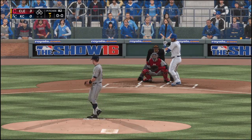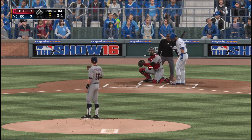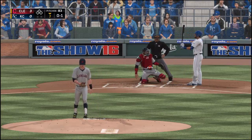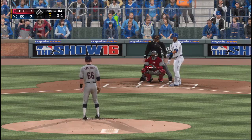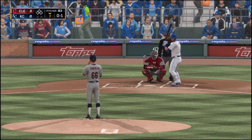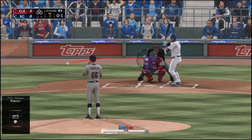Ready to deliver. Here's the first pitch. And he takes a called strike, 0-1. Yet again, another first pitch strike, and it's a big reason why he's having the success he is. You establish the count in your favor right away, and it just opens up the door to so many more options going forward. Into the windup.